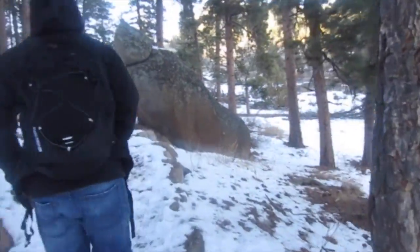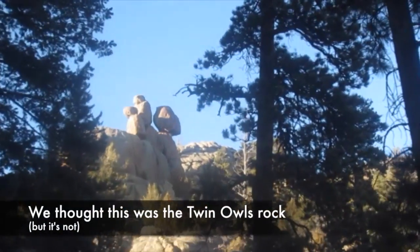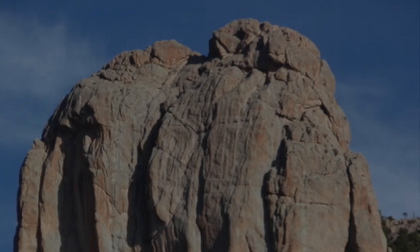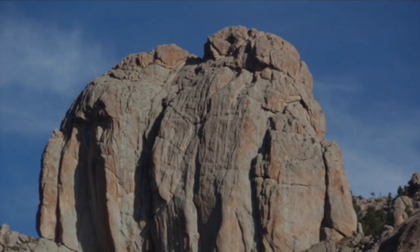The Twin Owls Trail is most widely known for the rock formation on the southeast side of the Lumpy Ridge in Rocky Mountain National Park. The rock formation looks like two gigantic owls sitting on a perch, and this rock is most popular for rock climbing.